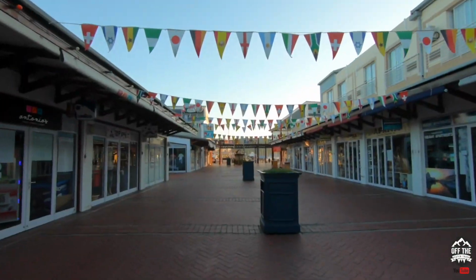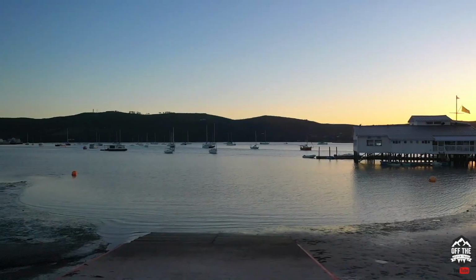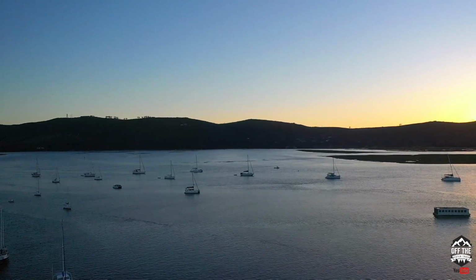And then to end the evening off, we went to Dry Dock for supper at the Knysna waterfront. The orange glow over Knysna lets everything just come to life. The greenery, the water, the town.